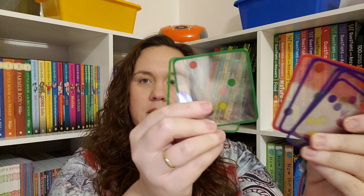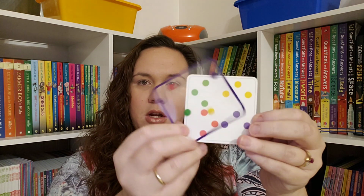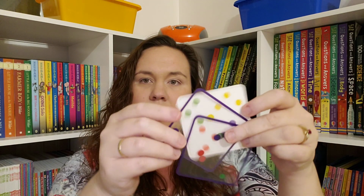Let's see. Next we have On the Dot. It's a brain teaser. It's actually a lot of fun. So you have these clear cards with dots on them. And then you have this card, a bunch of these cards. And what you do is you draw a card and you try to use these to layer until it is the same. So you would just keep flipping until they matched this card. So it is a lot of fun. There's a lot of cards, so you have plenty of different puzzles and things to go through. And again, it's small enough that this would fit in a stocking as well.